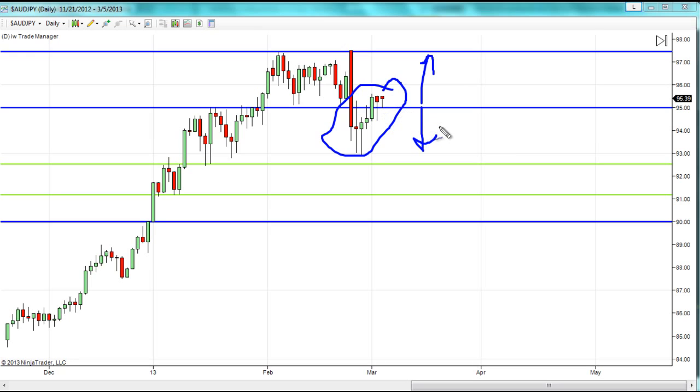Right now, it looks like it's staying above 95, and that's going to be the level to watch. We either take longs away from 95 or we take shorts away from 95. And that's pretty much it with the Aussie yen. Again, I want to see this pair wake up a little bit more after our massive move. I don't want us to be entering into another sideways pattern, although if we are, you can see that you can take shorts off the top of the range and longs off the bottom. And that's why we use support and resistance.